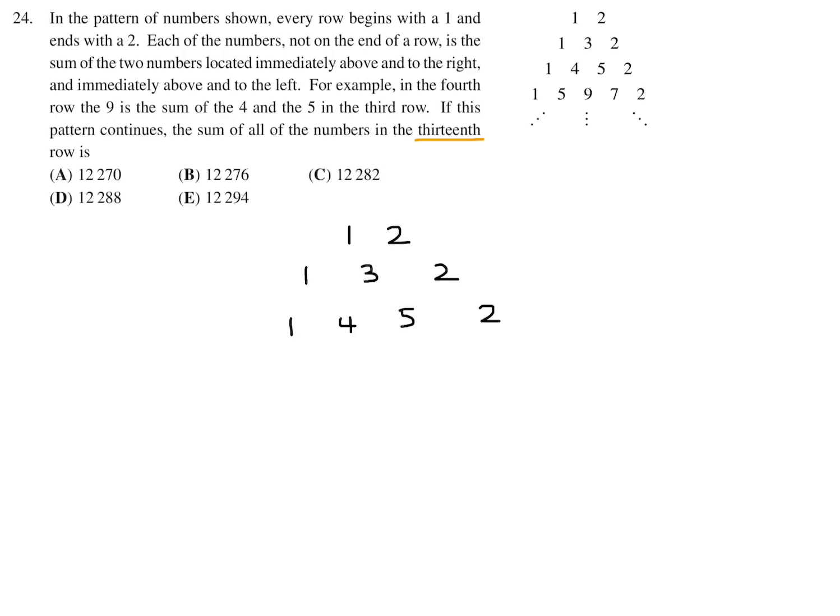Now, before I create any more, let's just understand what it is that they are telling us. How did they actually get these numbers? Well, they explain that the first number is always a 1 in any row. The last number is always a 2. Now the middle numbers, how do you get those? You look at the two numbers above it, immediately above and to the left, immediately above and to the right, and you add them. So in this case, 4 and 1, 4 plus 1 is 5. That's how you get the 5.